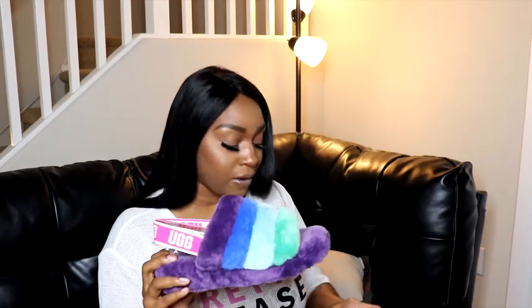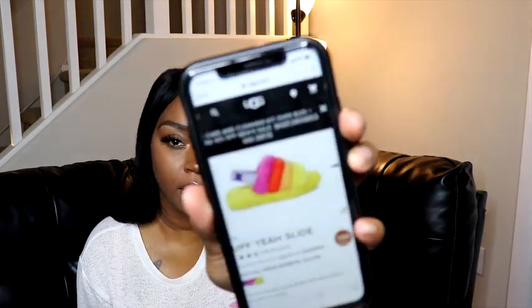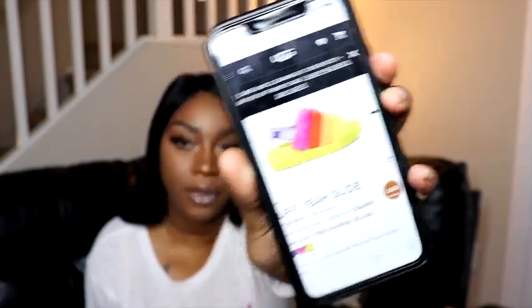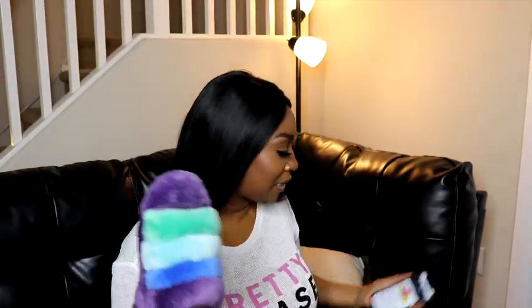And I went with this choice because, where's my phone? I went with this choice because blue is my favorite color, purple is my favorite color, so I couldn't go wrong. These were the other pair that came out, and that just wasn't my tempo, so I went with these here. And I actually got lucky because they came out with the neon Fluff, and I wanted those at first. I wanted the neon blue ones and they sold out, and I was so mad.